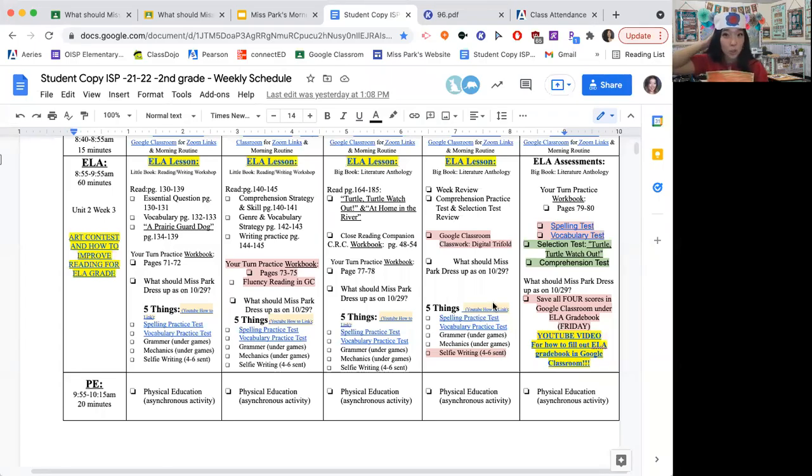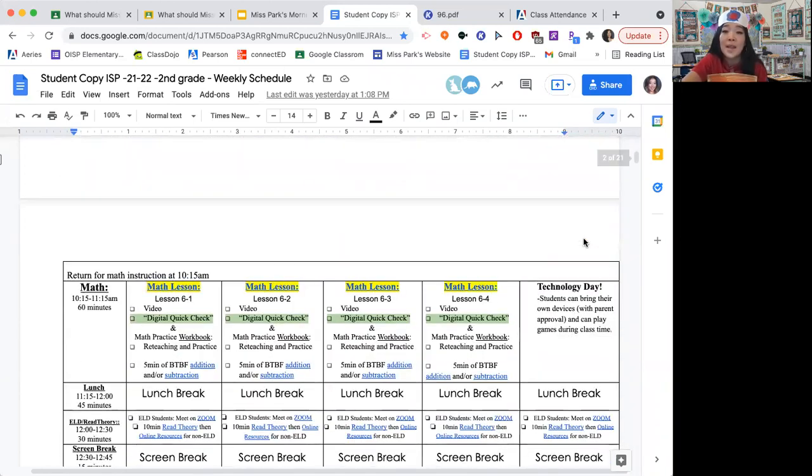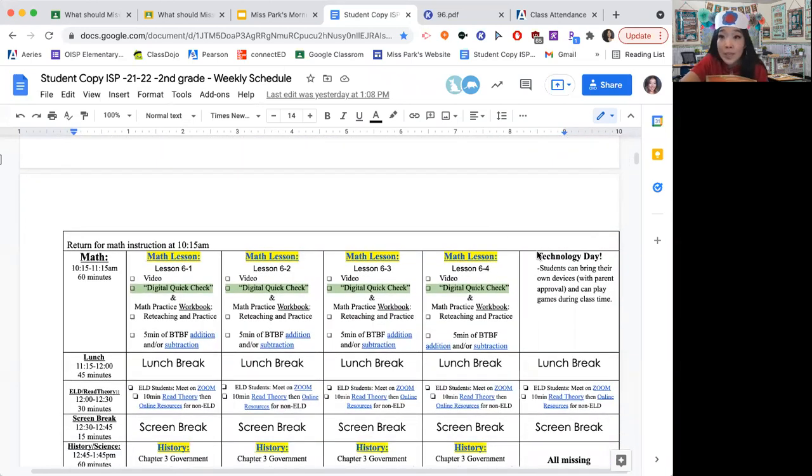Today is Friday, October 29th, and it is costume day for our Spirit Week, which is also the end of our Red Ribbon Week activities. We are going to be doing ELA in the morning. Then in the afternoon, everyone's going to come back for Technology Day. You guys can play games, but I am also going to be asking some of you to finish some incomplete work. I will give everyone the opportunity to play though.